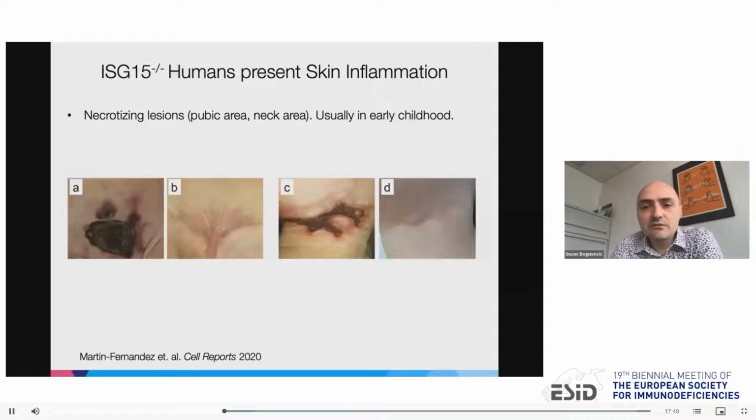Earlier this year, we published these new 5 patients because in addition to this infectious phenotype of susceptibility to BCG, and in addition to their intracranial calcifications, they have necrotizing lesions, and they usually show in the pubic area and the neck area and in early childhood. And we looked deep into it, and it seems that the keratinocytes are inflamed, that there is infiltration of myeloid cells in the tissue, and also inflammation of vascular tissue.